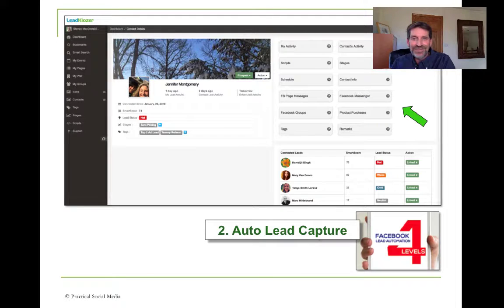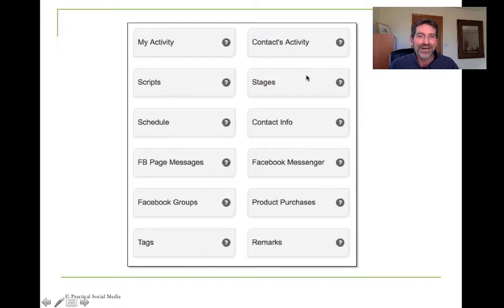Now, to the right of this in Lead Closer is this area where all your resources are. Let me blow that up. So you open this up and there's a whole history of all the activity I initiated. There's a whole history of the contact's activity. Here's all my scripts, so I can keep all my scripts in one place. Here's all the stages. I can create stages. I can put people in stages. I can schedule them. Here's all their contact info, their wife's name, dog's name, birthday, phone number, all of that.